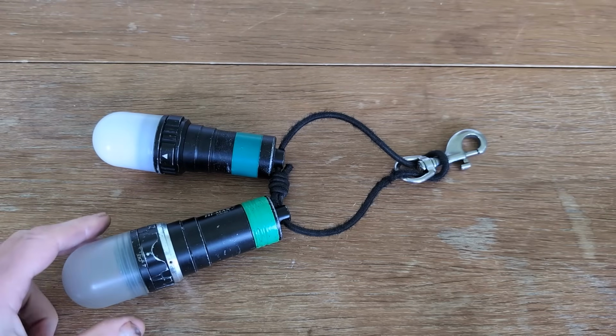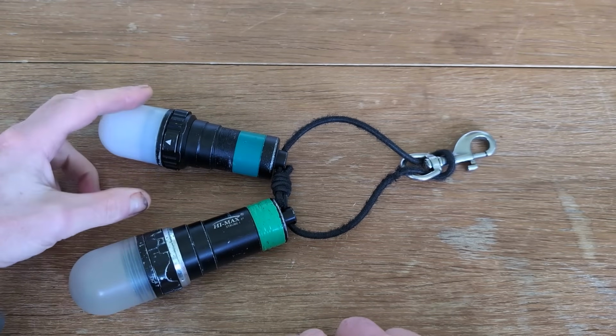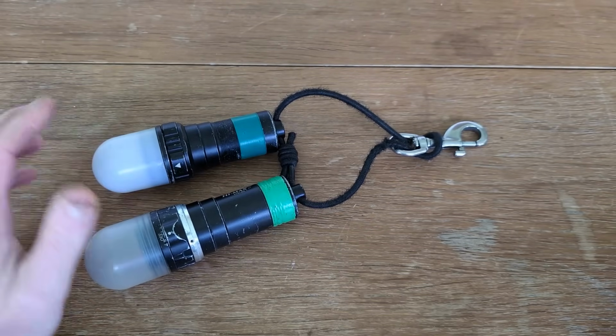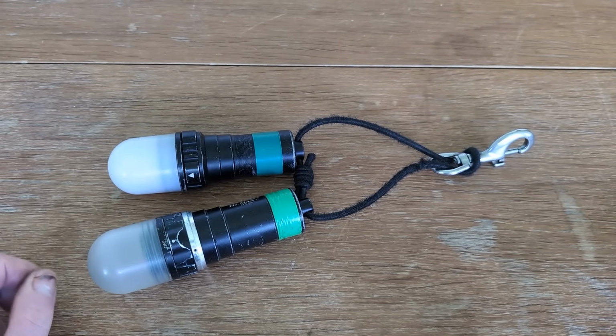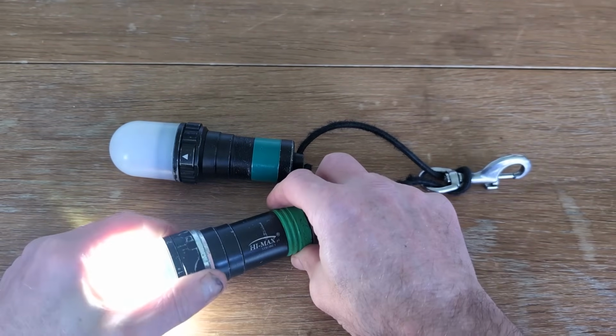Well, I use a double strobe, and the reason I use a double strobe is because why wouldn't you? It gives you a whole load of redundancy. I have two different ones, as you can see there, one by Hymax and the other one's by Shark. They're both attached together on a bit of bungee, and that bit of bungee obviously goes around the shot line. You can see there's just a bit of a twist grip there to turn them on.